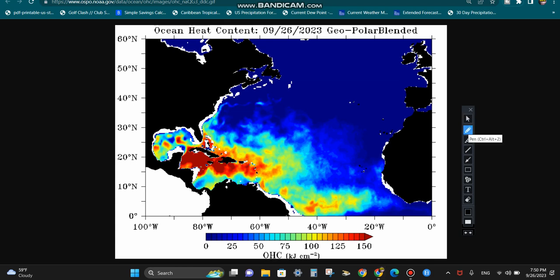And of course, because of this, oceanic heat content, you know I drill it home all the time because it's very important here. It's at 40 degrees west, about where it was, 39. So it's pretty much sitting in here right now. Maybe something like over here. Not much in the way of oceanic heat content right now. Actually, I'd say it's a little bit further south. Right about here is the center.